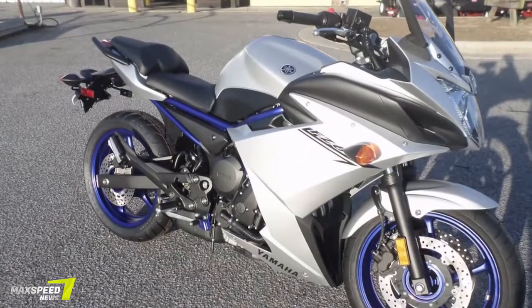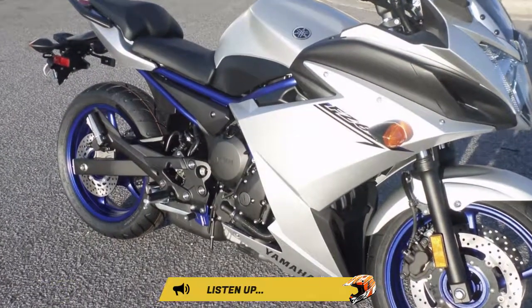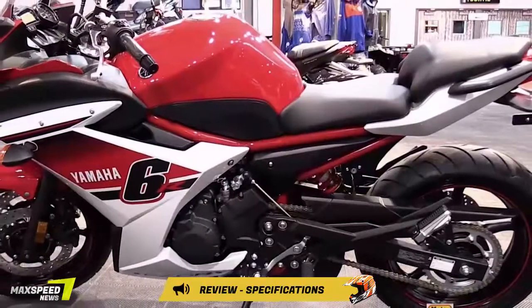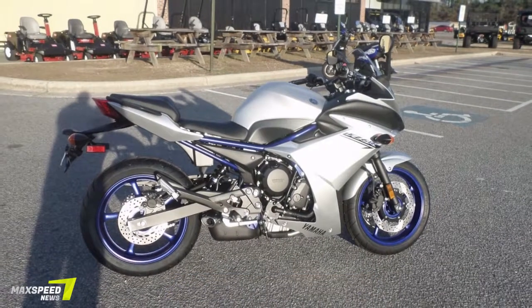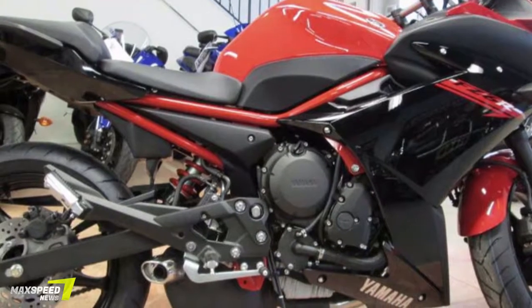The CBR takes a light beating at the till with its $8,499 sticker versus the $7,799 tag on the FZ6R, but to riders looking for that extra little bit of performance and flash, the price difference will not be a deal breaker. A good bike for what it is, and it does seem to fill the one-size-fits-all niche quite nicely.